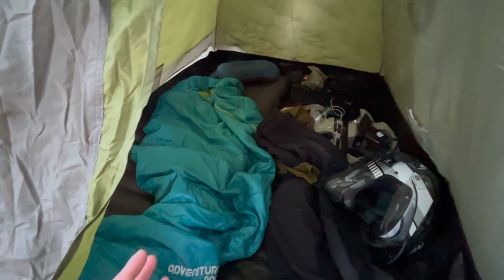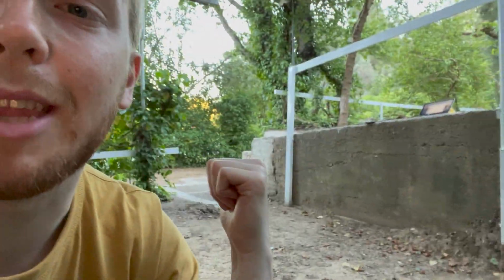So in here I've got my inflatable sleeping mat, pillow and sleeping bag, and then I've just got all the bike stuff down the side really, and that's it. There's not much to say. There's electric at the bar, which is literally just over there. You can't really see it, but just on the other side of the toilet block is the bar. So there's electric there, and there's Wi-Fi right here at the pitch.